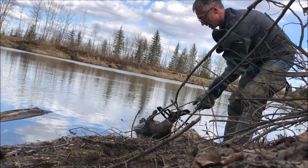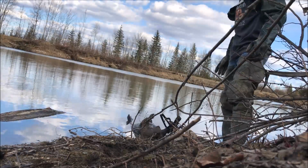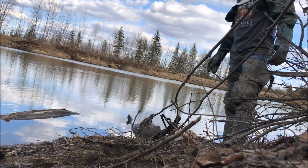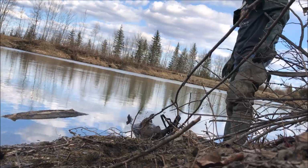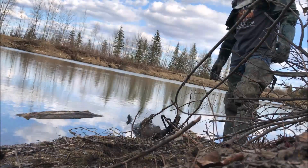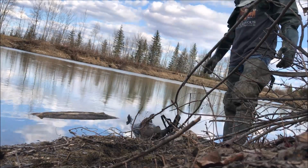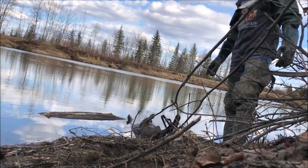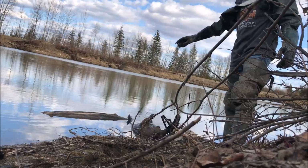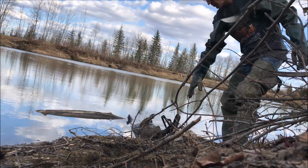And these drowner sets work really good in situations like this, where you have a dugout and you don't have too many places to set conibears. You know, you go ahead and set yourself up a leg hold trap, and you catch a beaver. It takes the beaver down to the bottom, and he can't come up. So you just got to make sure you got deep enough water. But this is a dugout, so plenty deep enough. But yeah, I'm really pleased here.